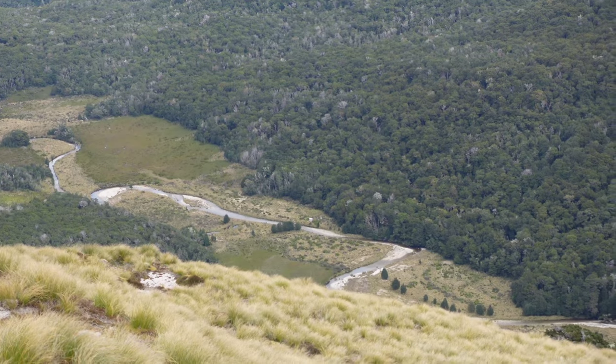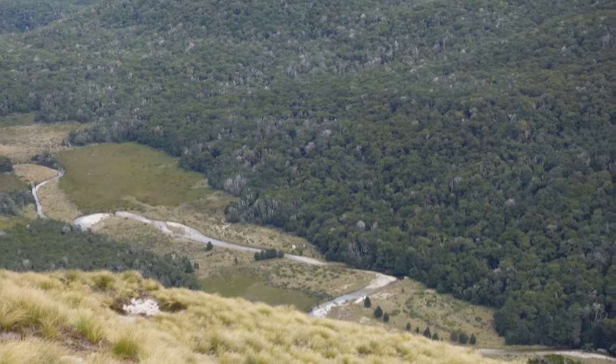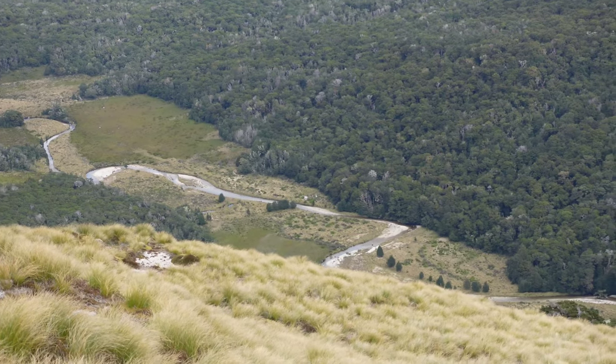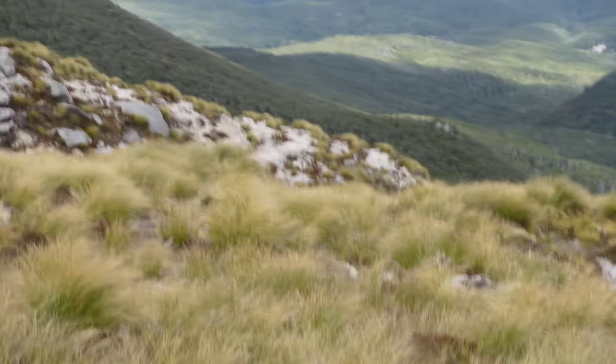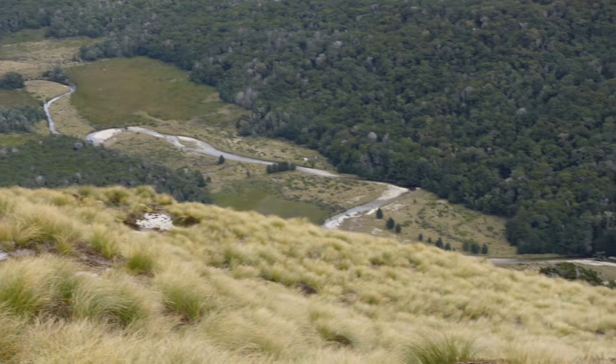Alrighty, well, I'm pretty sure I found Ballin Hut. That little dot right there on the other side of the river. Pretty sure that's where we're heading. We're gonna keep sidling along here for a bit and then drop down through the bush.